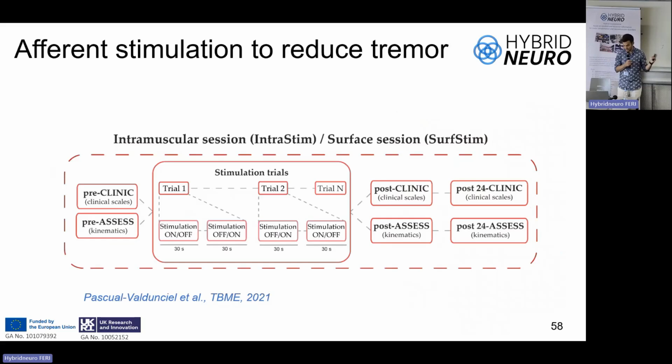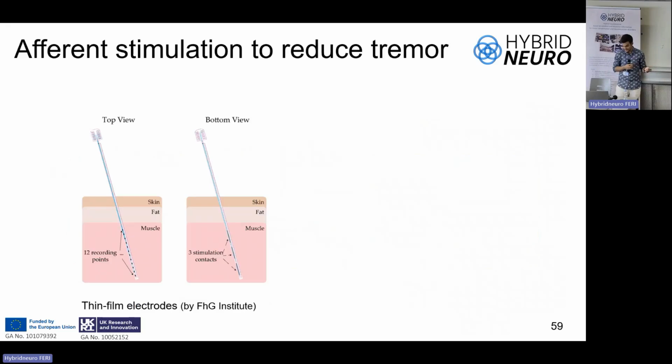But I will just show the overall session for each study. So we have an intramuscular or a surface session. We measure the baseline levels. We have different trials in which the subjects were asked to hold a posture. We turn the stimulation on and off in 30 second windows to see the acute effect. And at the end of the intervention, we measure the post effects.